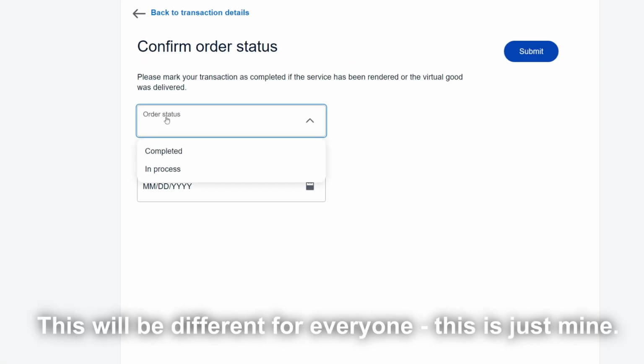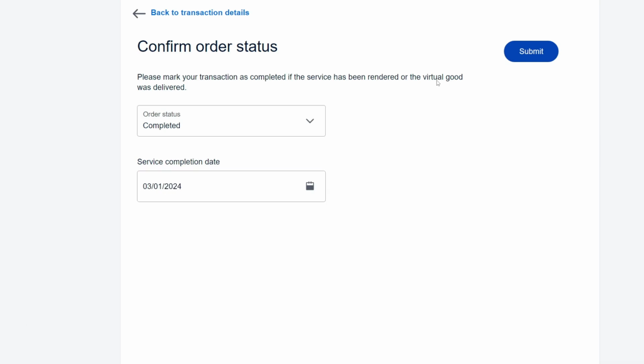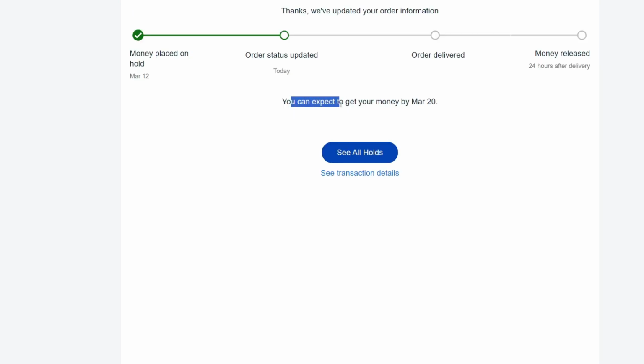Then what we can do is go and set the order status to completed as it is, and you can go and choose the completion date as well. I've now set that information, and what we can then do is go and click on submit. And now as you can see, we can now go and expect to get our money by March the 20th. So all you need to do is go and wait.